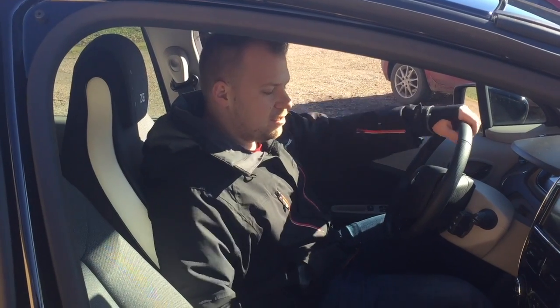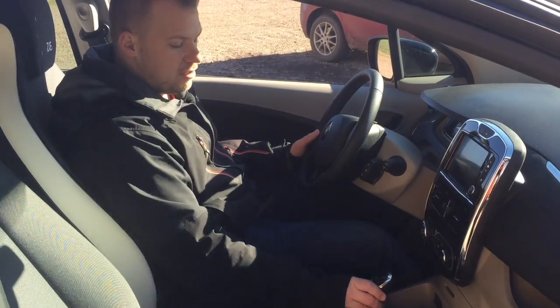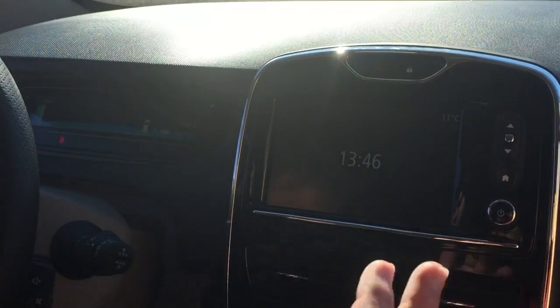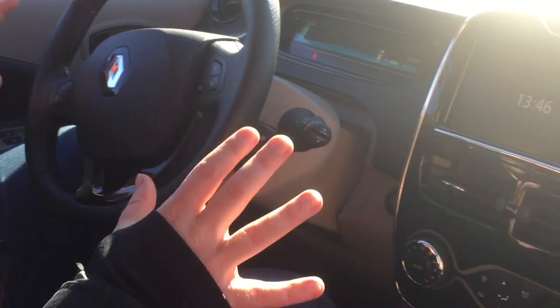So this is the inside of the Renault Zoe. I really like the design of the shift gear. It's very comfortable. I mean, it's like any other shift gear, but I'm a Nissan Leaf owner, so I have this little joystick. The inside of this car is a bit too much plastic for me, and it's a bit too simple.